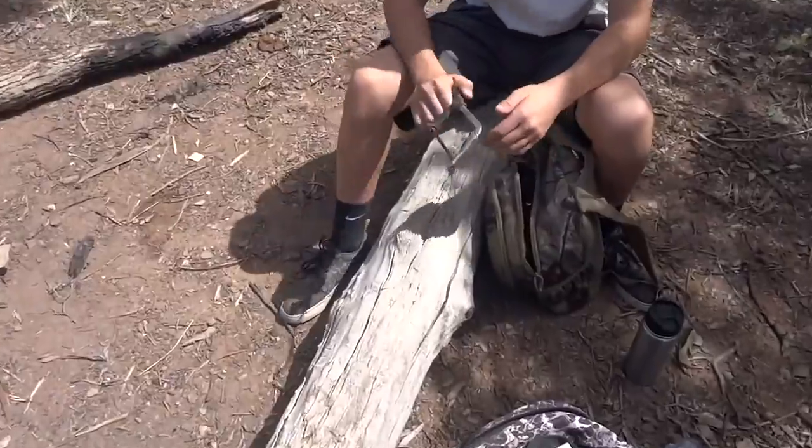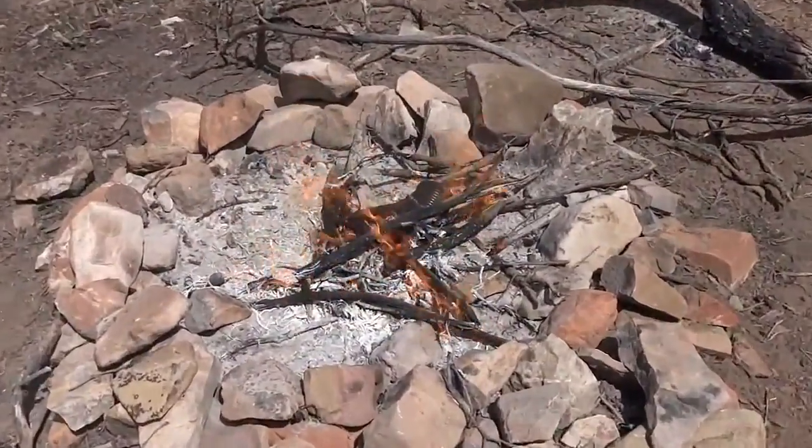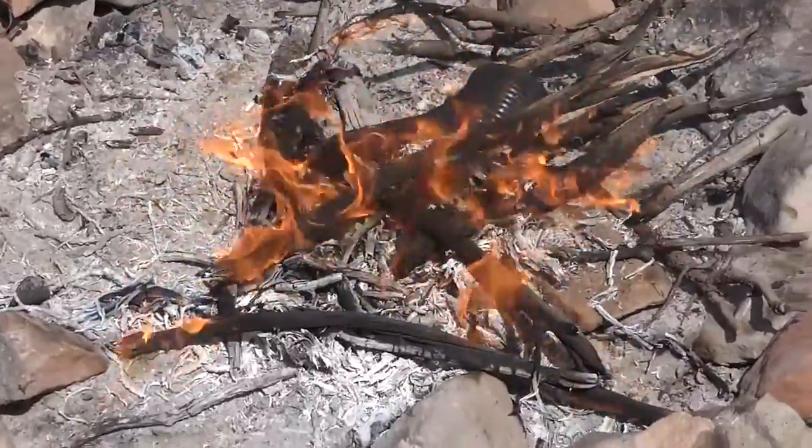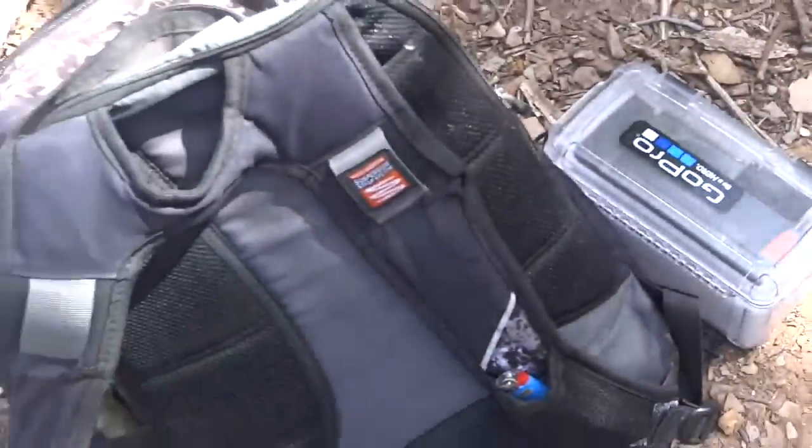What are you doing? We started a fire right there. I don't know if you guys can see it, but yeah, you can now. We need to add more wood on. Let's do it. We got our survival packs in my camera case.